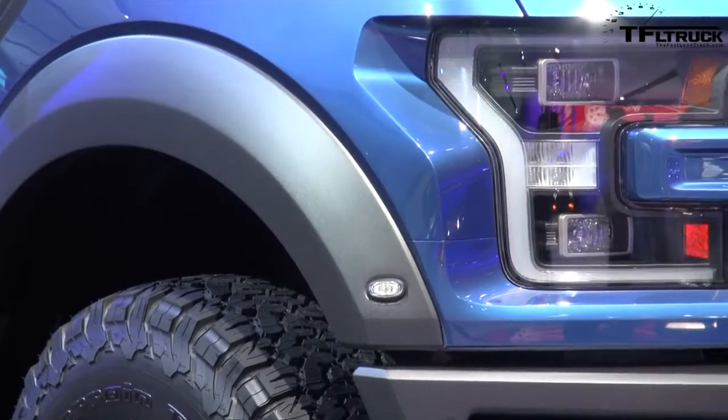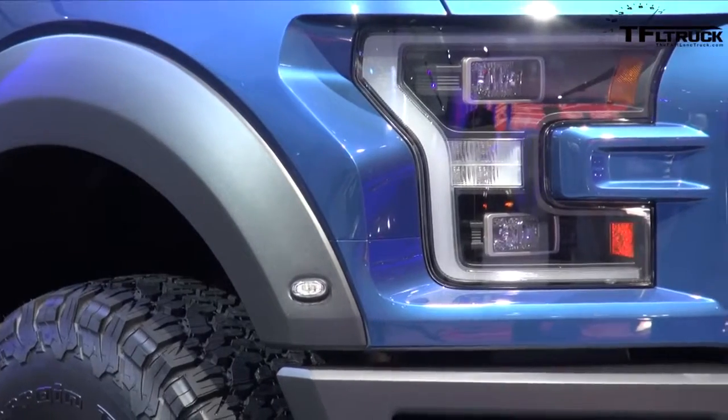So they're very serious with this truck. And then the Raptor's 10-speed transmission. Whoa, they jump from 6 to 10, and that's a big question. I mean, what about the stuff in between? But I guess we're gonna have to find that out at a later time.